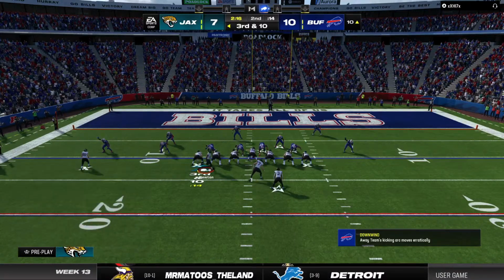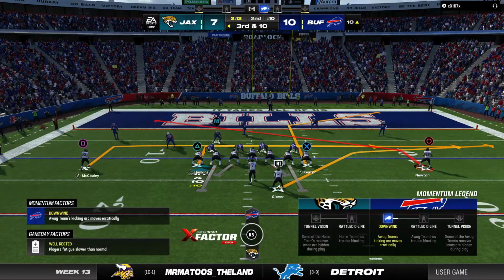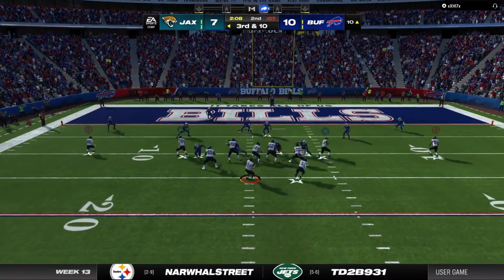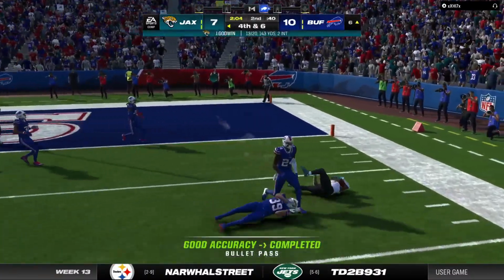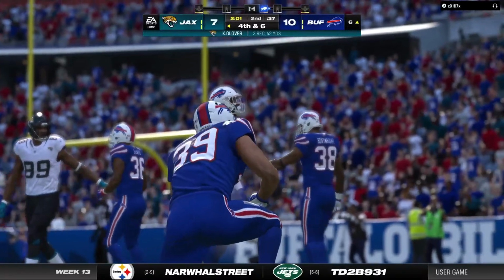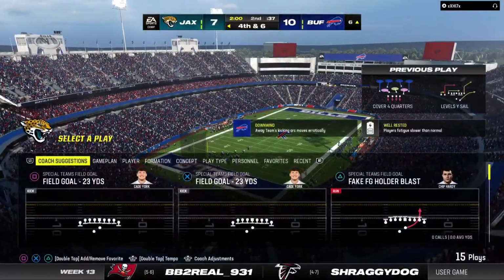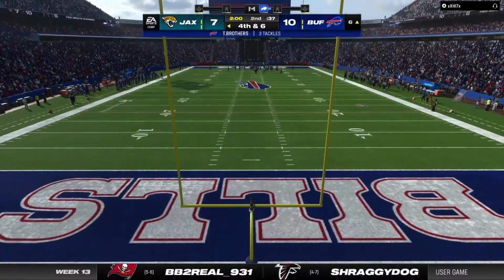Slot man moves right. And now they'll shift things around. To throw on 3rd down. Godwin. Firing quickly here, and that's complete. And he'll wind up picking up about 4 as that is going to bring us to the 2-minute warning. 2 minutes remaining in the first half. 10-7 our score.